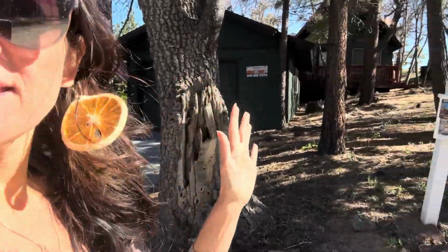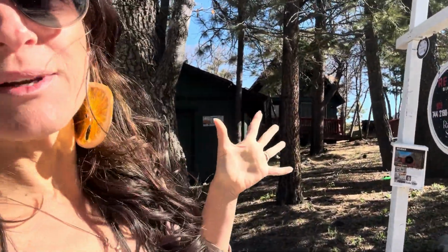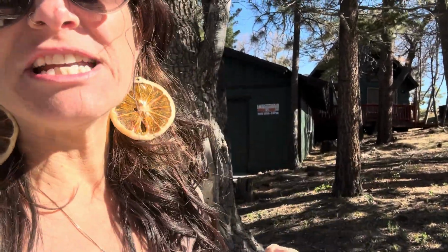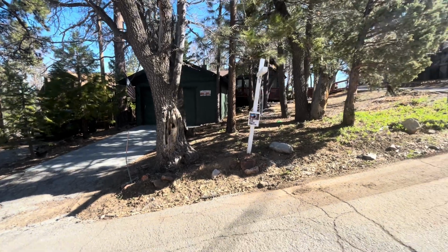Today, I'm going to walk you through this cute, you can barely see it, 1429 Rock Spray A-frame with a garage, ski slope views up in Moonridge, just listed. Come check it out.